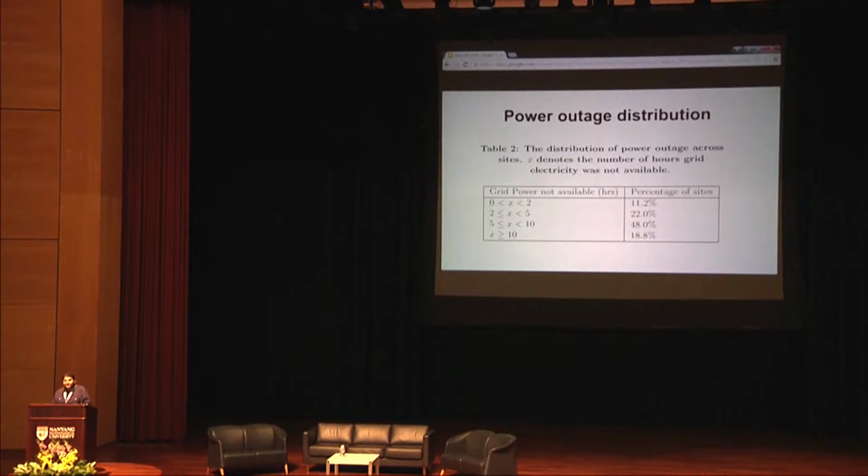We obtained some operational data from a cellular provider in a developing country and use it here to demonstrate the amount of grid failures that are faced by cellular sites in developing countries. The data is from over 1,000 sites, and these sites were all operating in the same region. It's not like they are from different regions. The first column shows the range for which grid power was missing, and the second column shows the percentage of sites that experienced that grid failure.